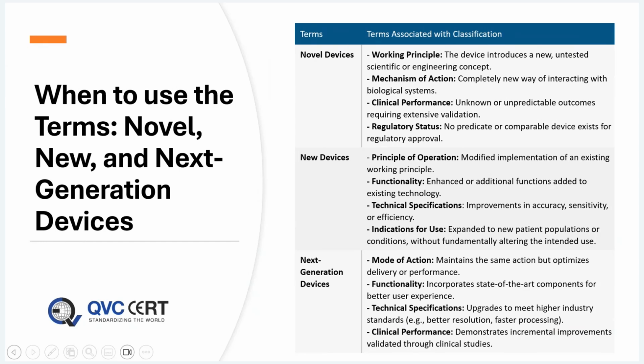And if we are talking about novel devices, then it becomes important to focus on its working principle, mechanism of action, clinical performance, and regulatory status. Of course, the novel device follows the de novo pathway or a completely new clinical investigation pathway to achieve regulatory approvals. Now the third term is next generation devices.